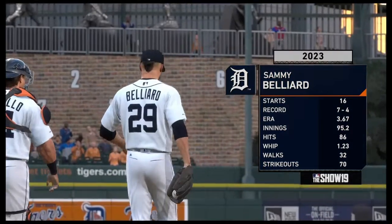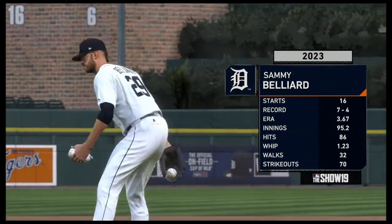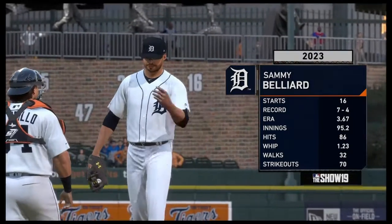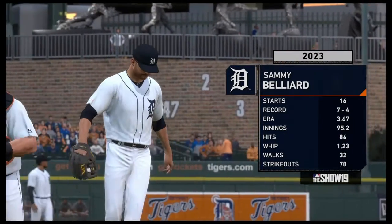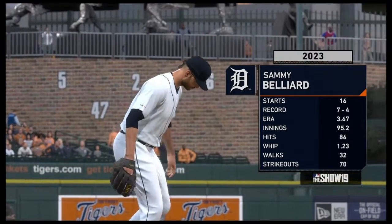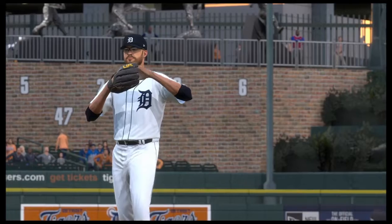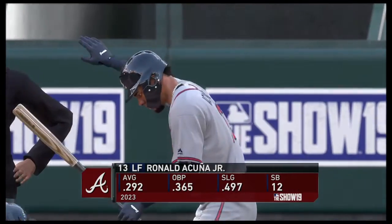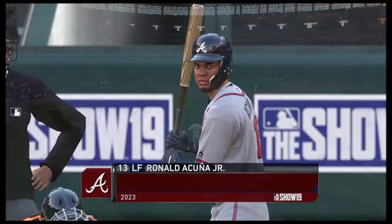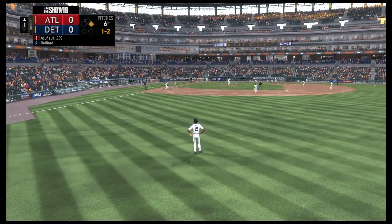Sammy Belliard gets the ball for the Tigers in this one. Dan Plesac, what do you got? Hey, man, we're getting a look at a guy that's really been struggling lately. In his last 3 starts, he has a WHIP of over 1.50. Lots of base runners, lots of hits, and lots of walks. And stepping into the box, Ronald Acuna, the left fielder, Ronald Acuna Jr.